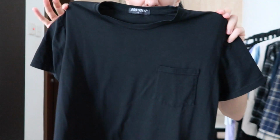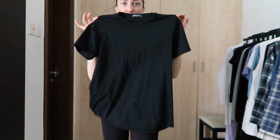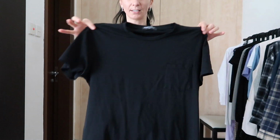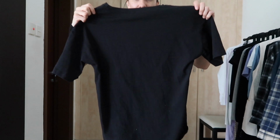This other t-shirt, just simple with this small pocket there. Amazing. It's a little bit dirty because I actually wore it yesterday. So yeah, this t-shirt, material very nice. Just that small pocket makes it a little bit unique. And just a black t-shirt. I love myself black t-shirts.